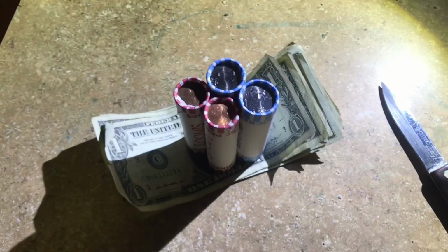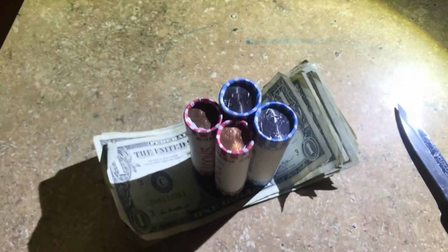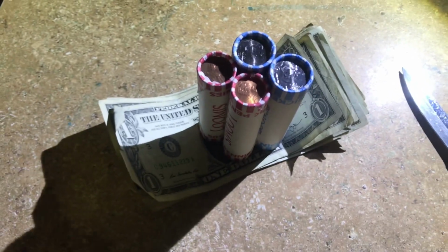I'm going to hunt these 15 $1 bills live. I got a couple rolls of uncirculated pennies. These rolls of nickels, I'll open them live. Not quite sure if they're uncirculated or not, but let's get into it.